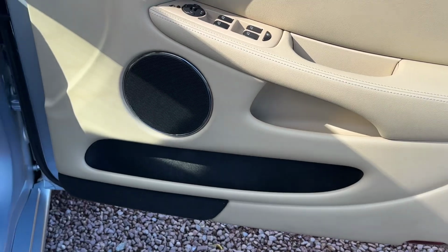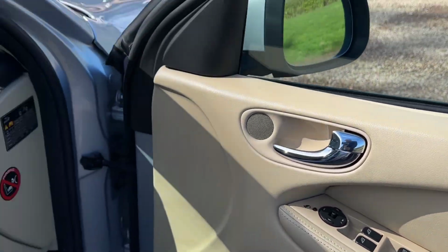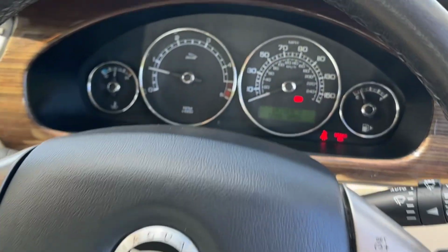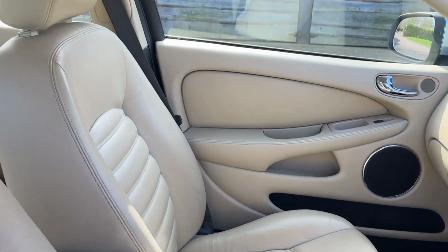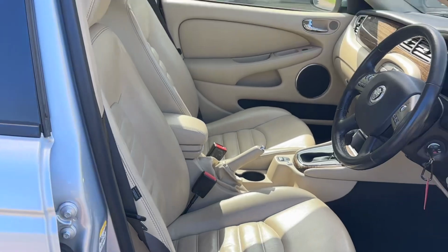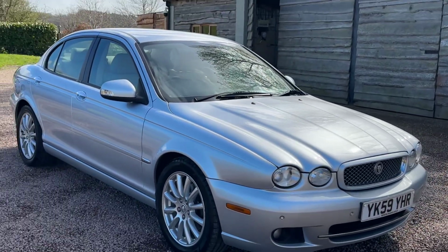Driver's door card in lovely condition. Electric windows, electric mirrors which do fold in. Comes with 2 keys, this car. 66,000 miles. Just been serviced. Quite a nice thing. Driver's seat's not all worn, all tatty. Lovely car. £4,495. Still looks good today. Front and rear park sensors.